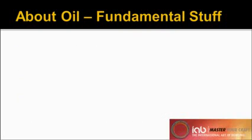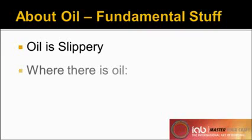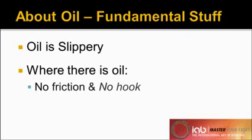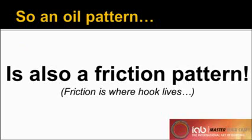So first let's ask about oil. What is oil? Well, oil is slippery stuff. Nobody's surprised there. But where there is oil on the lane, there's no friction and hence no hook. Your ball only grips the dry lane surface. So in effect, an oil pattern is also a friction pattern, which is good to know because we need to know where friction lives, because that's where hook lives.